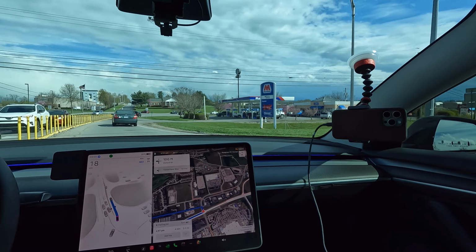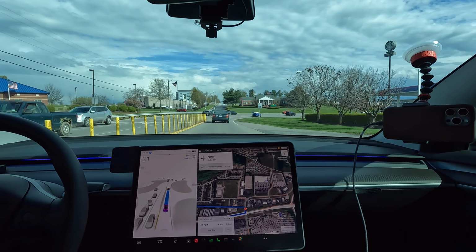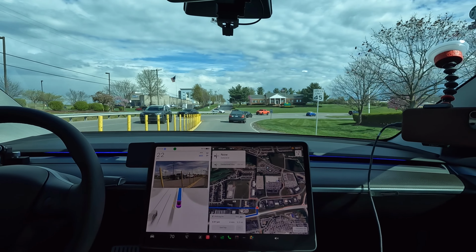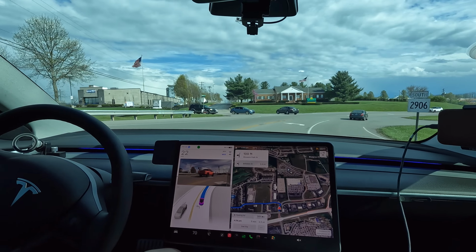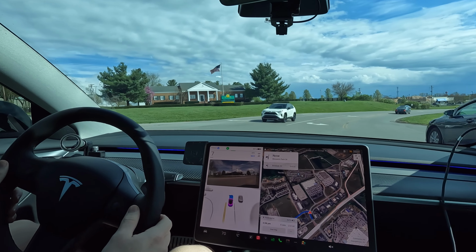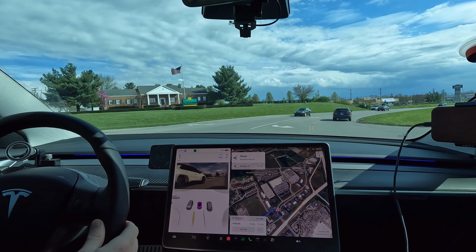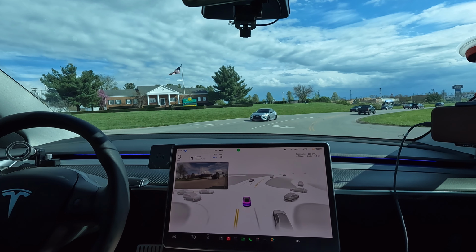All right, made that turn pretty well. It needs to turn left right there, but it literally cannot turn left. So let's see it go up through here. Oh, do not pull out in front of this. Do not pull out in front of this. Do not pull out in front of this. Oh, let me go ahead and do that so you all can see more.